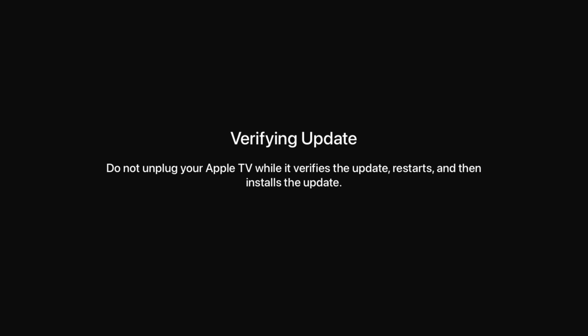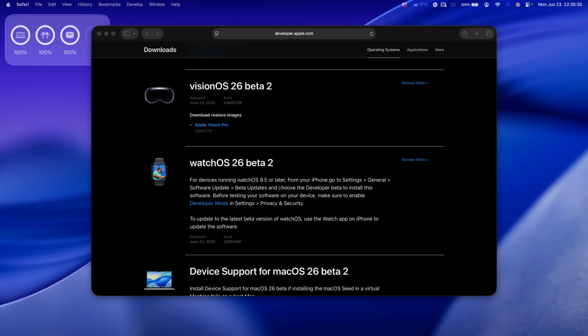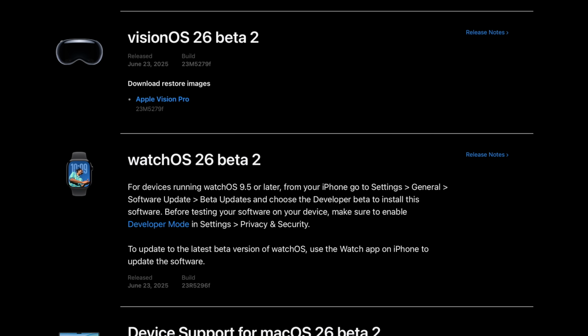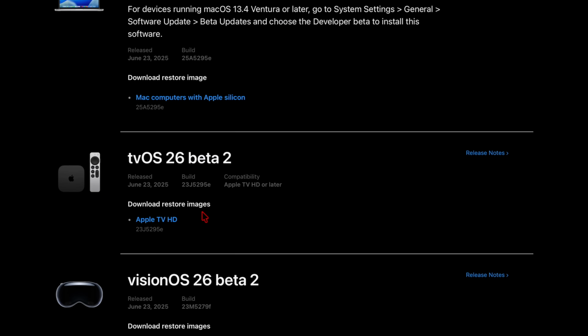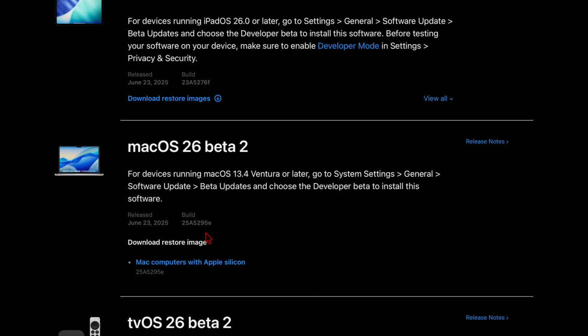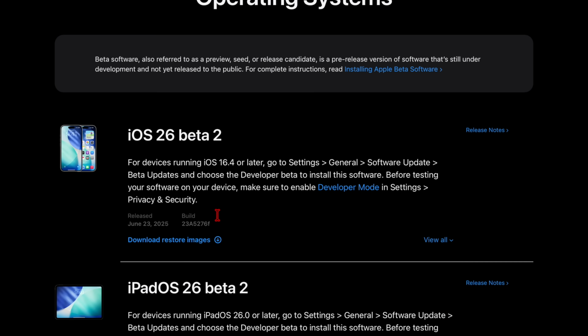And while it does this, I just want to keep you in the loop and show you some other updates that Apple released alongside this. So watchOS 26 beta 2, in fact we got beta 2 versions of watchOS 26, visionOS 26, tvOS 26, of course, macOS 26, iOS, and iPadOS 26 beta 2.